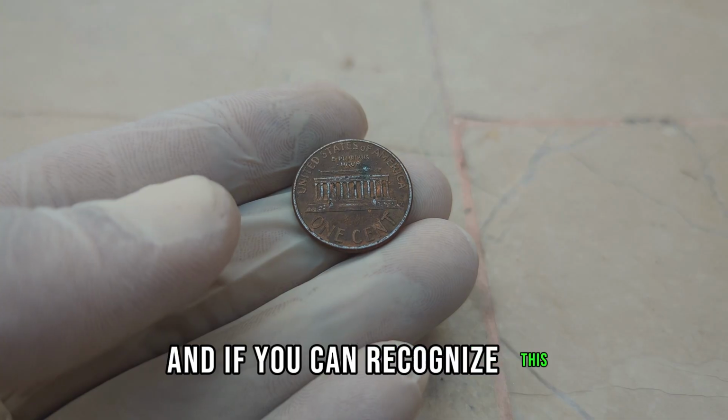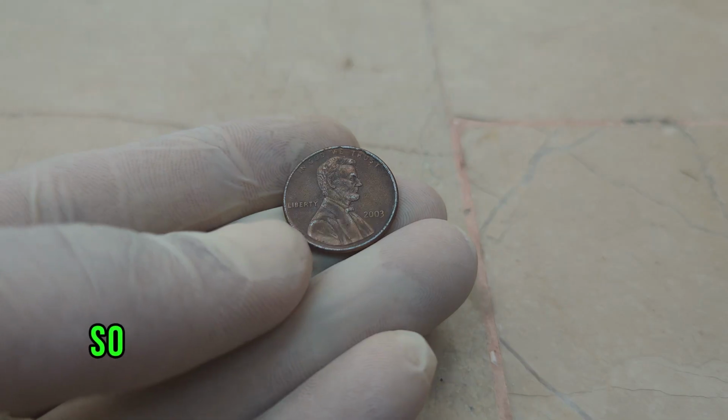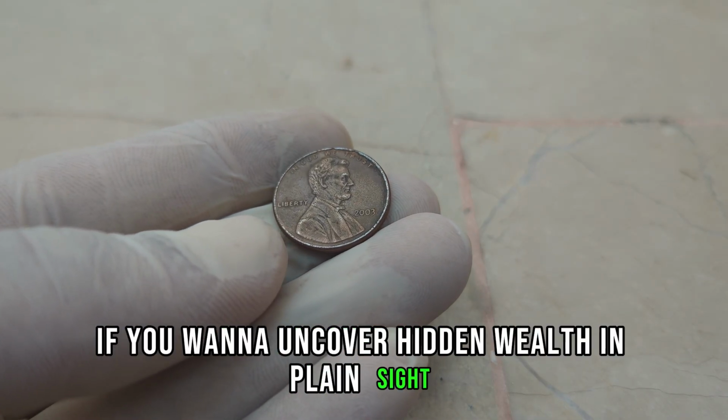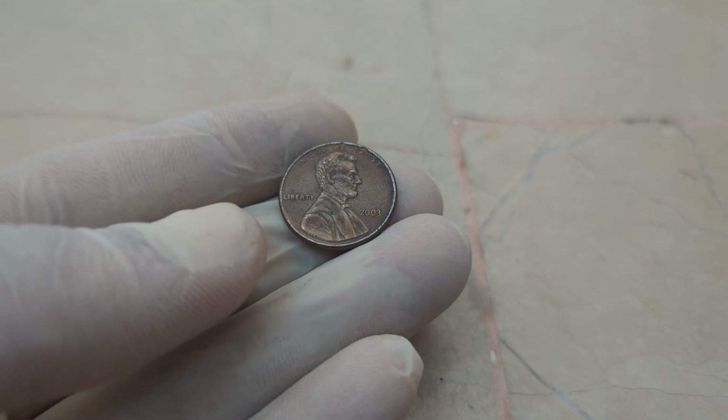And if you can recognize this, you're already on the path to spotting other rare treasures most people will never see. So, if you want to transform the way you see coins, if you want to uncover hidden wealth in plain sight, and if you want to stay ahead of the millions who still think a penny is just a penny, you know what to do.